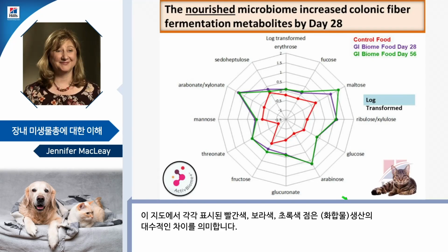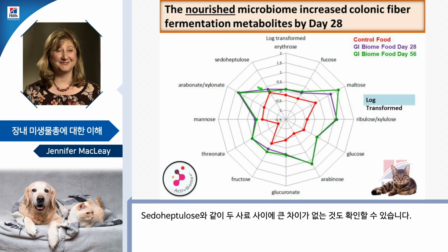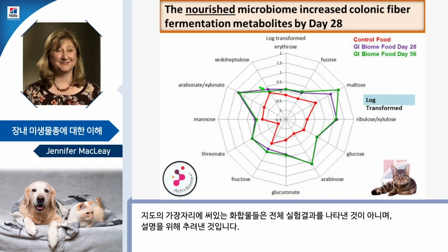And so what we can take from this, here we have the red, here we have the purple and the green, and again, each one of these rings is a log difference in the production. And so what you can see is in some situations, such as here, we have many fold differences in arabinose between the two foods. Well, not quite so much of a difference between baseline and the food for something like the acetoheptulose. And this is not an exhaustive list around the outside of these different compounds. We've picked ones for illustrative purposes.